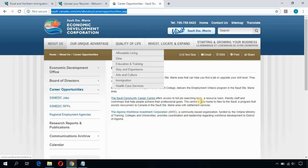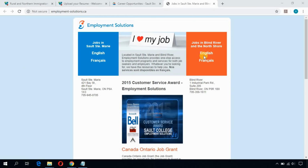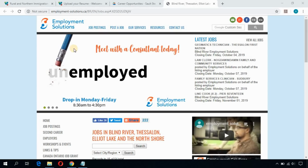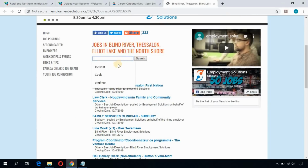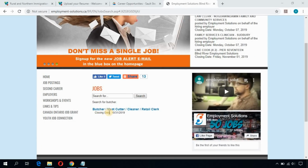So from this page you will see it says career opportunities. Go ahead and click any of these links right here. Let's say employment solutions. Now we're on this page, click on English, and then on this page click on job postings. And then it will show you all the jobs we can apply for from this community. So let's say we're looking for a butcher, click on search.